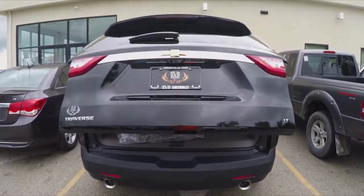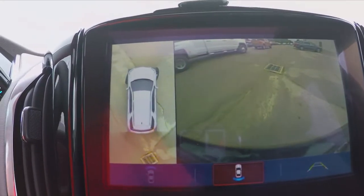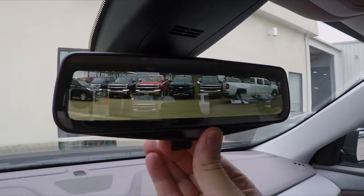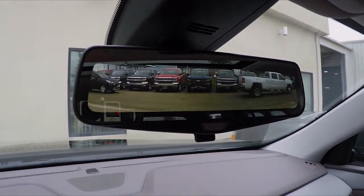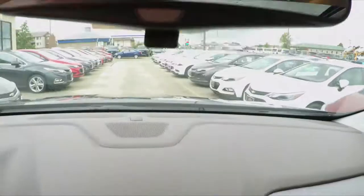And lastly, one of the coolest new features is the surround vision and the hidden backup camera in the rear view mirror. With the flip of a switch, the mirror turns into a backup camera, allowing you to see a very wide angle behind you.